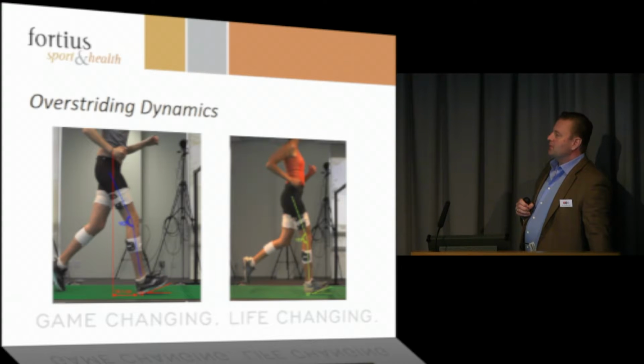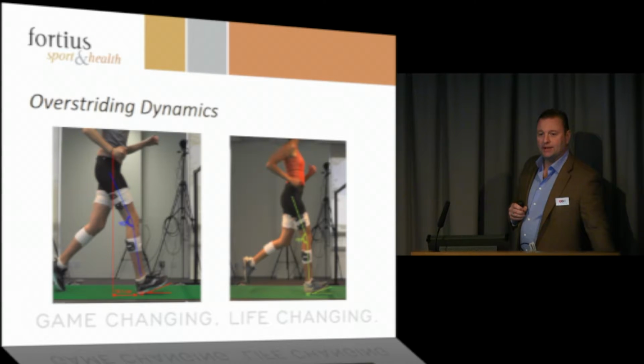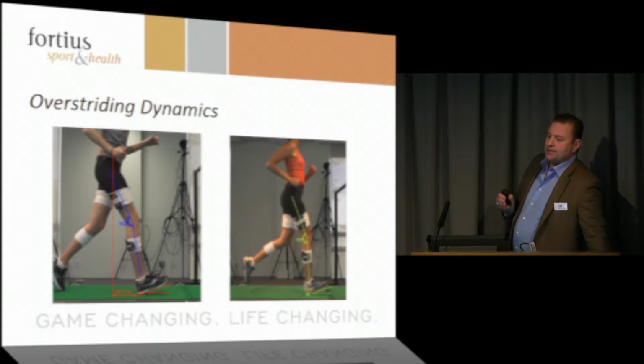The area that perhaps we've spent more time looking at, and I'm working with our graduate student on, is overstriding dynamics, which is really about decreased stride frequency, increased step length. Okay? And we evaluate this in all of the runners that come in to see us. And if you work with our competitive athletes, so Triathlon Canada, our top marathoners, our top middle distance runners, and you work with the coaches and the physiotherapists together collaboratively, you learn that what they train typically is to have a cadence or a stride frequency of about 180 steps per minute.